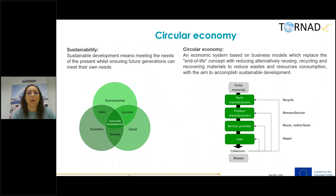I also want to remark on another important point: circular economy is very related to sustainability, but it's not the same. It's more related to the end-of-life concept and not considering only landfill as a solution, but considering other alternative routes such as recycling and reducing. So it's very related, but it is not the same as sustainability.